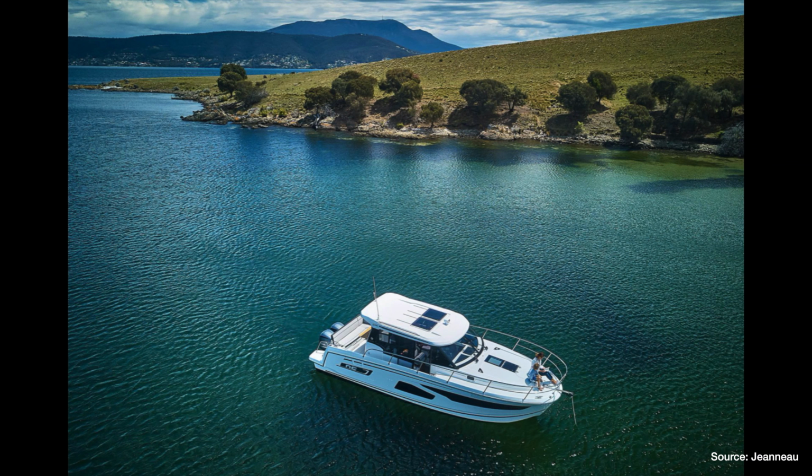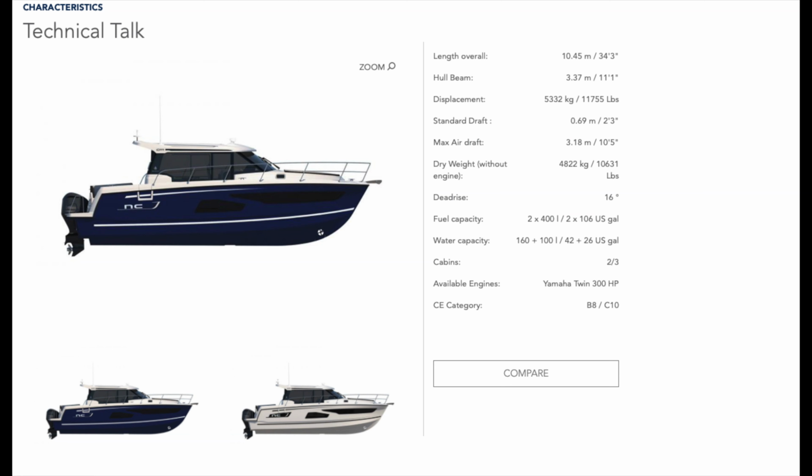You don't see as many Jeanneaus as you do of the American builders, but they are increasingly popular because they are a high-value boat. This one in particular starts at under $300,000. The NC 1095 is a 34-foot boat on an 11-foot beam. She draws 2 feet 3 inches with the outboards down and weighs approximately 10,600 pounds. She carries 212 gallons of fuel and approximately 68 gallons of water, and is powered by twin 300 horsepower engines. In this case, they are Yamaha.